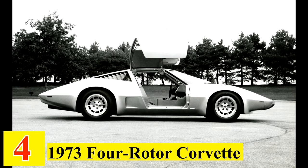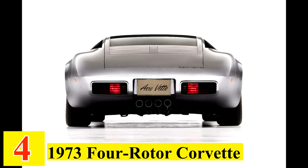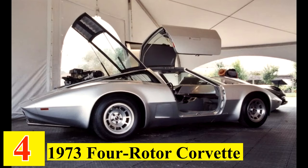In 1976, a 6.6-liter V8 was selected to replace the rotary engine, and the concept was planned to go into production as the AeroVette. However, as a result of production issues, this concept, like the one before, ended up as another mid-engine Corvette concept that did not make it to the assembly line.